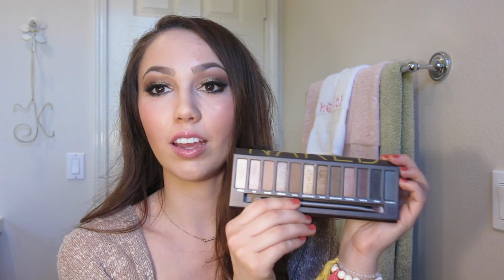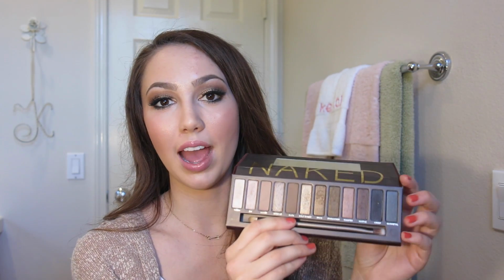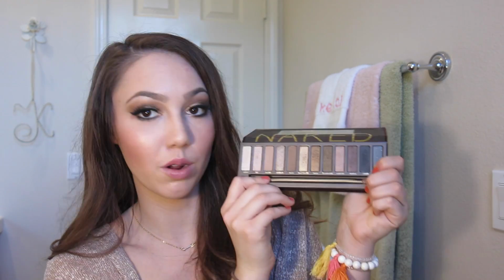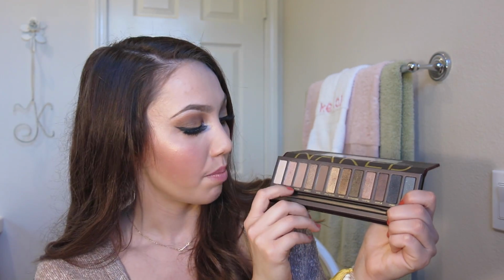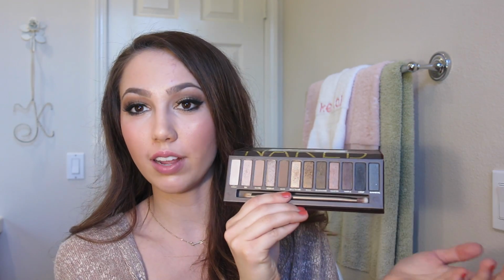If you're looking for a palette to buy, and you don't know which one to buy because maybe you're just starting out, but you want to get more into makeup, I definitely would recommend this one. I know a lot of people get this palette because you have the more neutrals at this end, and then you can get darker. So you can create very simple looks with this, but you can also create dark, smoky eyes with this. It's just a really versatile palette.